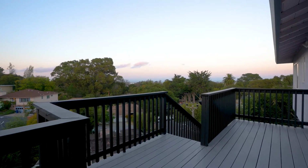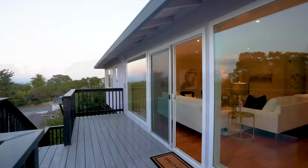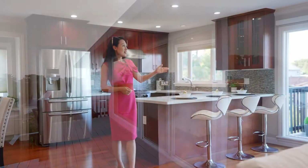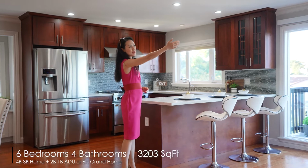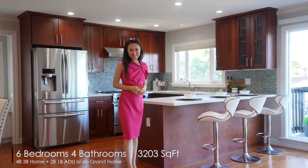When you walk into the house, everybody will be impressed by this expensive floor plan and the infinite view of the whole bay. From here, you get a 180 degree view from the green trees, the valley, to the bay, and even Mount Diablo on a clear day.